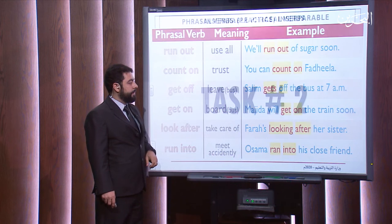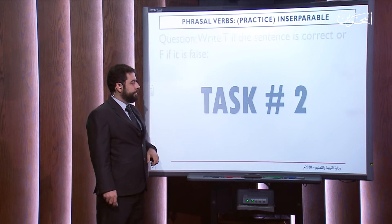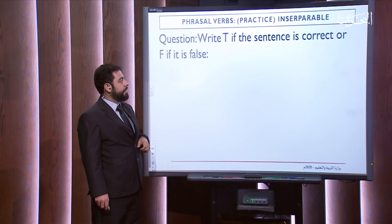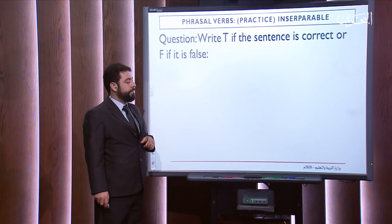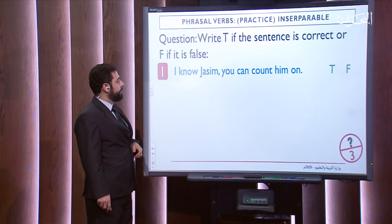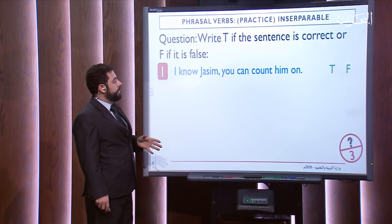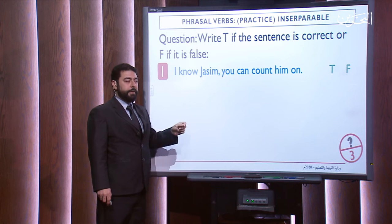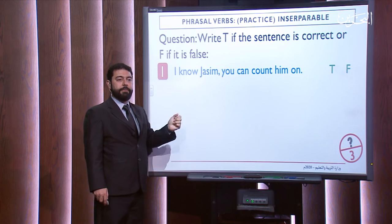All right, so let's have a quick task. Question: write T if the sentence is correct or F if it's false. And you have a mark of three. The first one, I know Jasim, you can count him on. Now, if it's true, circle T. If it's false, circle F. You have 5 seconds.